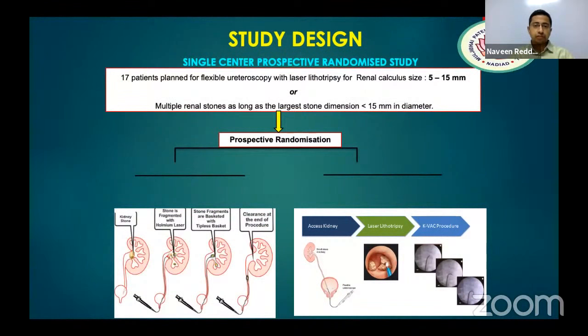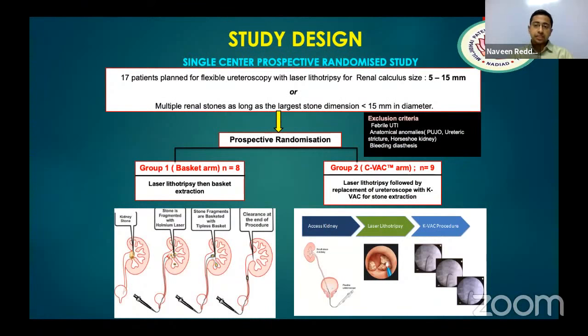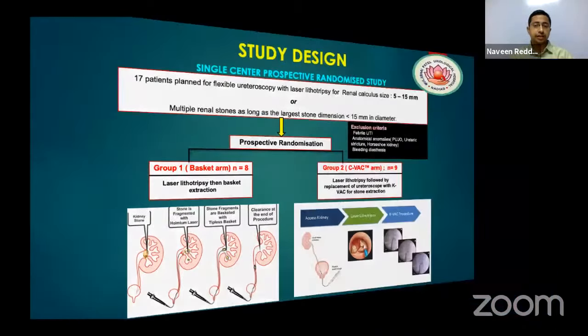Seventy patients planned for flexible ureteroscopy with laser lithotripsy for renal calculus between 5 to 15 millimeters, or multiple renal stones as long as the largest stone was below 15 millimeters, were prospectively randomized into two groups. In group one, a basket was used for stone extraction after laser lithotripsy. In group two, the CVAC device was introduced after laser lithotripsy for aspiration of the stone fragments. Patients with febrile UTI, bleeding diathesis, or anatomical anomalies like horseshoe kidney or PUJ obstruction were excluded from the study.